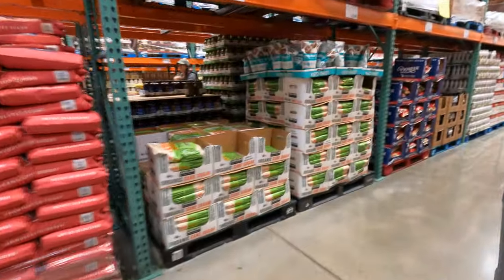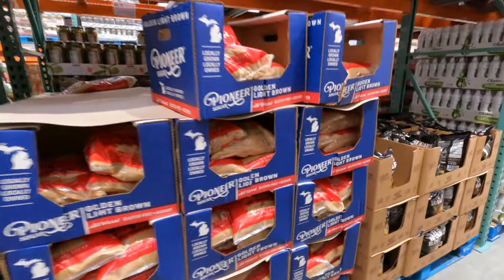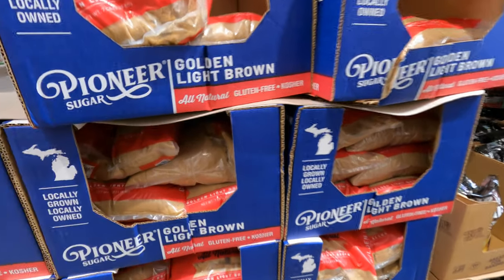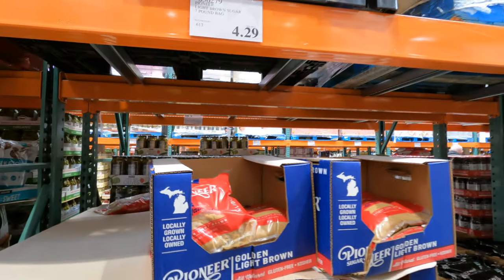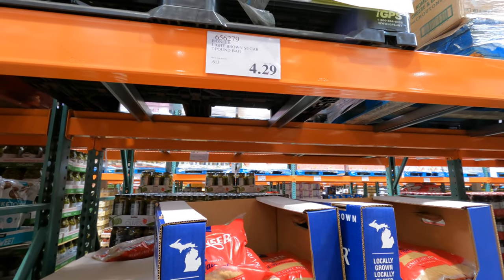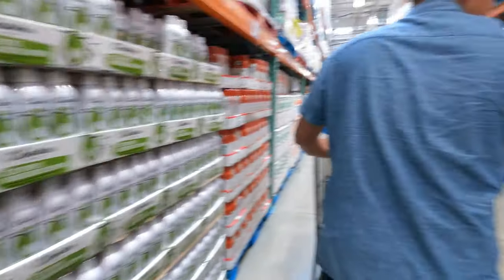All right, here's the light brown sugar. I made some cookies yesterday, some plant-based chocolate chip cookies that are delicious. I ran out of the light brown sugar we have at home, so I used the rest of that and had to substitute some dark brown sugar, which was totally fine. I need some more light brown sugar. This is $4.29 for a 7-pound bag. As you guys saw, Ruben grabbed a bag of that for us, so that should last us a good long while.